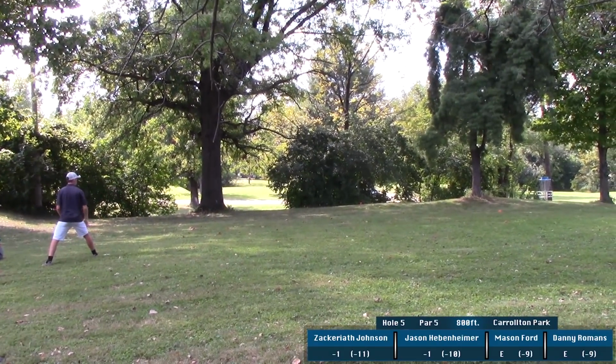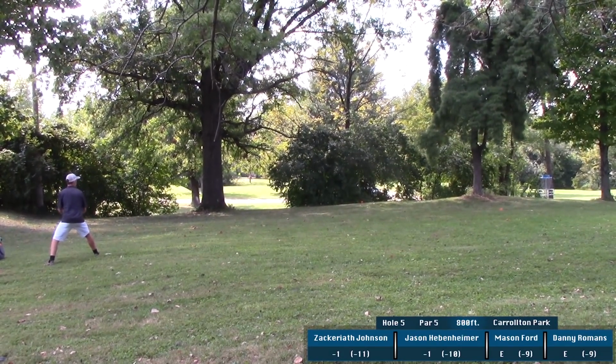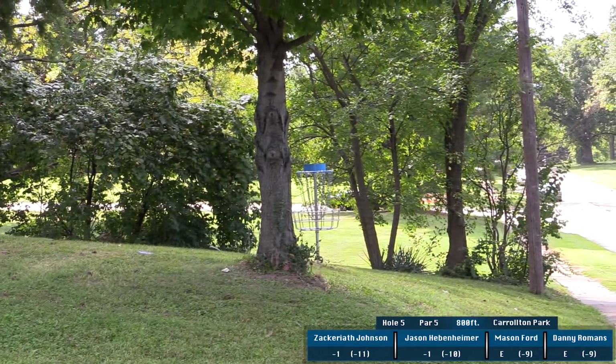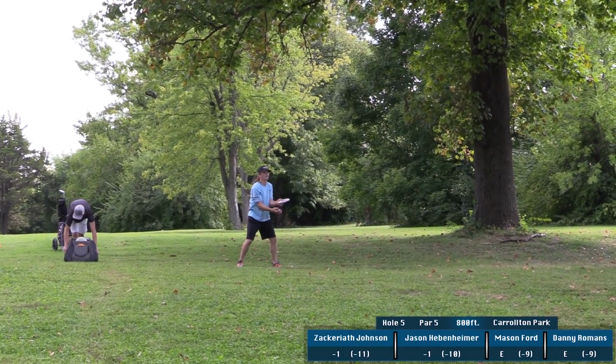Yeah, and like Alan said earlier, this green is very dangerous. So putting it short like that actually sometimes is the better play in general. Yeah, nice touch there from Jason.